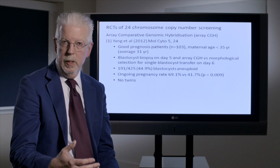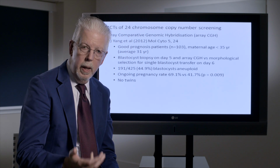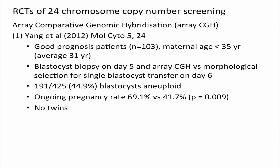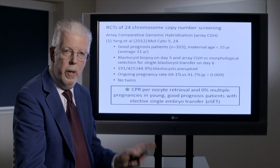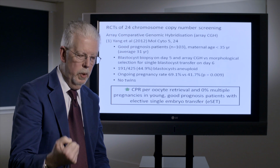So, of course, everybody understands that for these specific indications, what we need to be able to demonstrate is that the accuracy of our tests and the way that the embryos are biopsied actually results in better outcomes for patients. And so many groups have started randomized trials. This was one of the first with array CGH, in fact, in young, good prognosis women. I don't have time to go through all the details, and this was actually published in 2012. But essentially, this showed a very significant increase in clinical pregnancy rates per oocyte retrieval. But much more significantly, there were no multiple pregnancies in these women following single euploid blastocyst transfer.